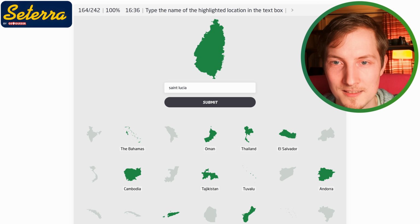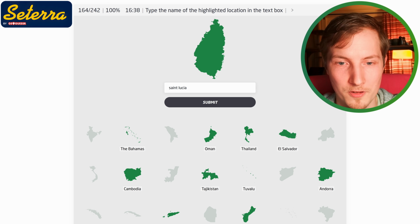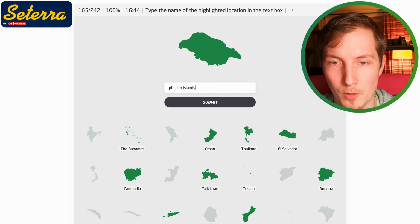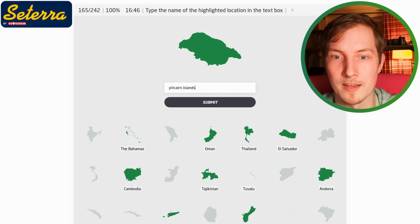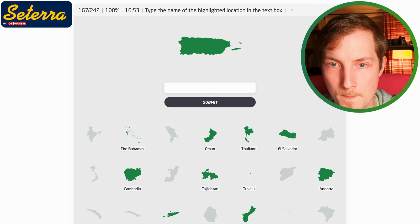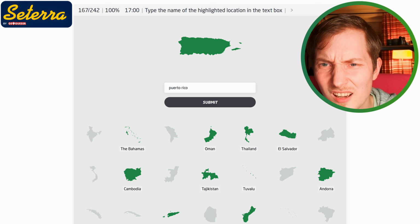Saint Lucia. Another cocoon. Pitcairn Islands. We have yet another tadpole. It looks so much like Jamaica. Got Ireland. That's a bird perched on a jagged boulder. Puerto Rico. Skip.